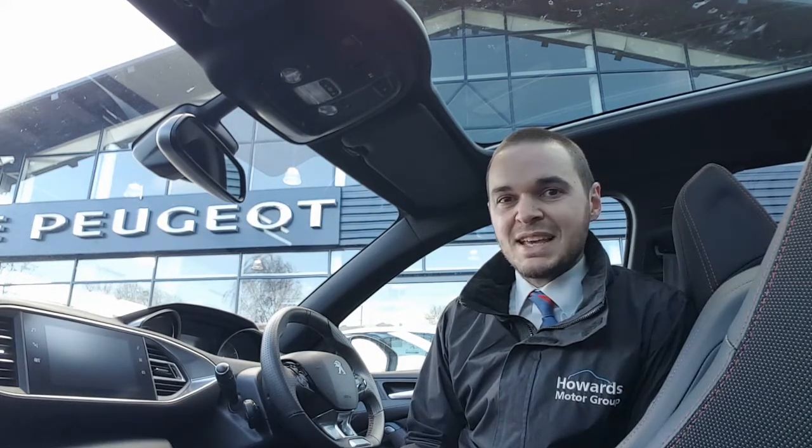On top of this you get dual zone air conditioning, automatic headlights and wipers, and there's cruise control with the speed limiter. So let's have a look around.